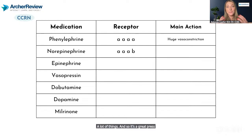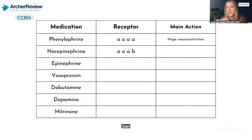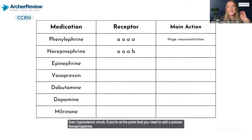It's not necessarily the perfect pressor for every patient. Sometimes I don't even like that we have first line and second line titles for pressors. I think we should look at every single patient and ask, what do they actually need? And then choose what pressor they get. But I will say that for a lot of shock states like sepsis, even hypovolemic shock, if you're at the point that you need to add a pressor, norepinephrine is a really good choice. So I can't be too mad.